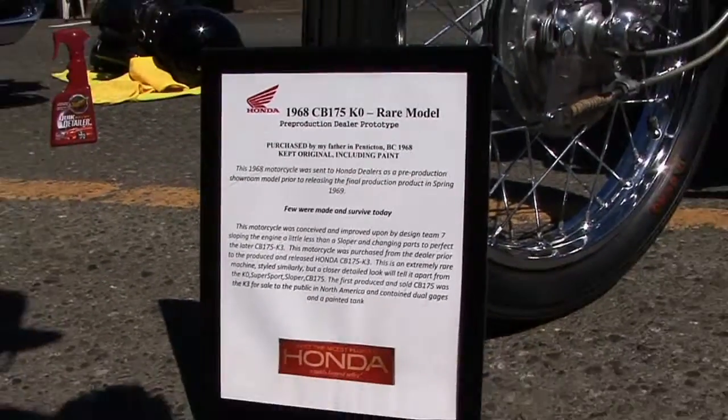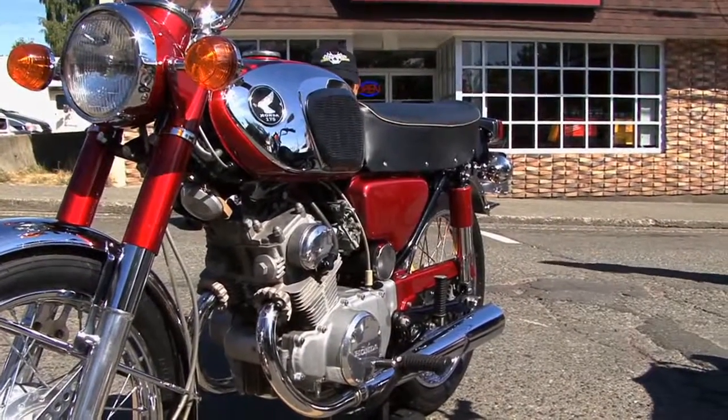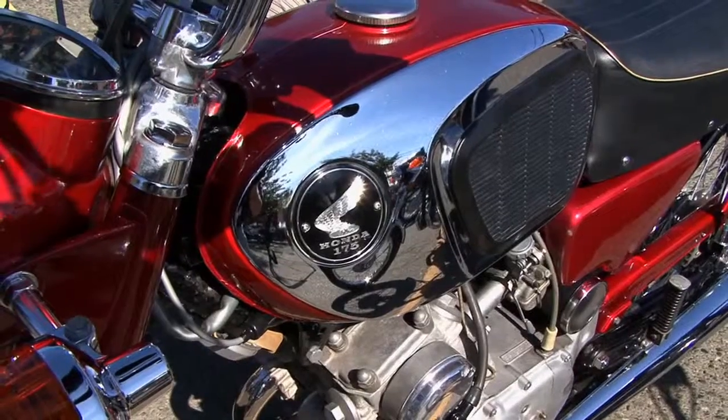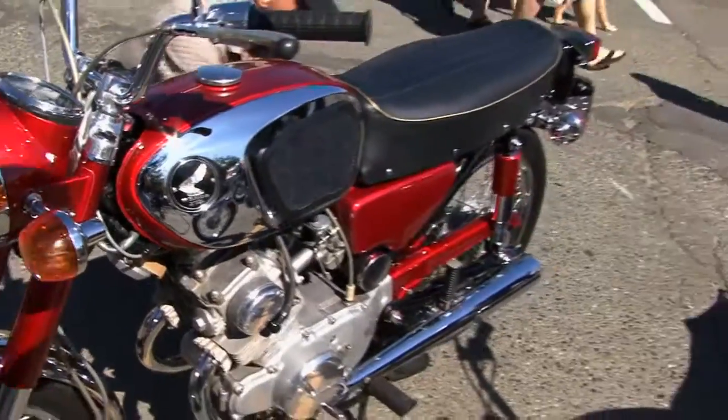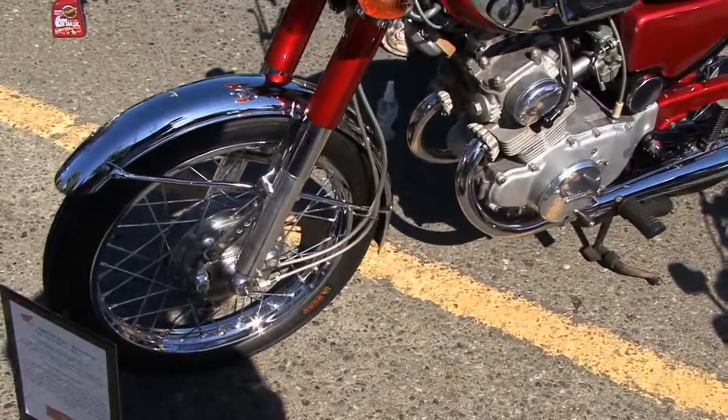And how did it end up in your hands? This was actually in Penticton. My dad had ordered, what was it? It was a 125. He had ordered it and was delayed in receiving it. And so to appease the angry customer, they sold him this one off the floor. So this has been in your family since new? Correct. I grew up riding on the back of it when I was 4 years old.